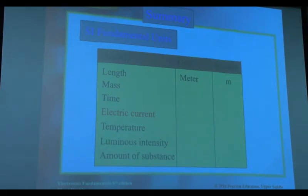Okay, next one is the standard unit for quantities. The first one is length. If we want to measure length, the standard unit is a yard. No, okay. The international standard unit is the meter, right? How long is 1 meter?